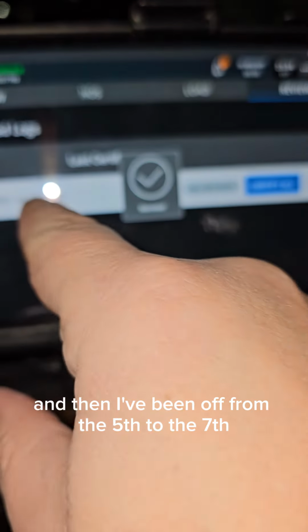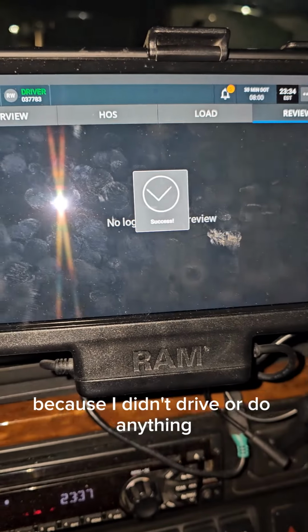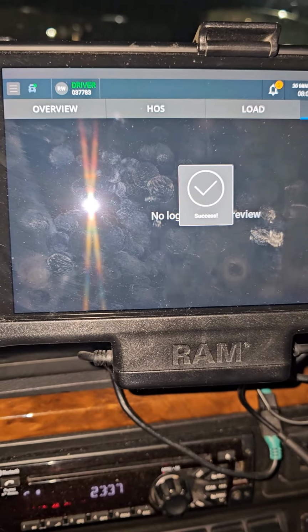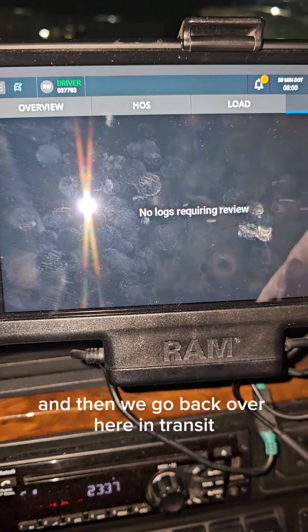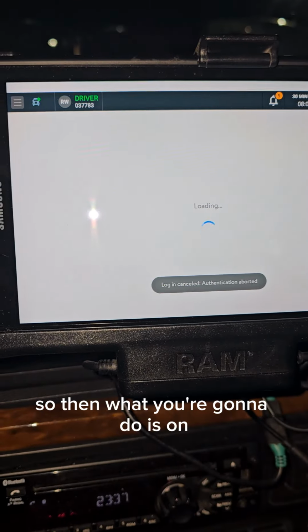And then I've been off from the 5th through the 7th. So I'm just going to hit certify all, because I didn't drive or do anything. It's all off duty. So that's that. And then we go back over here in InTransit, because it screwed up on that.